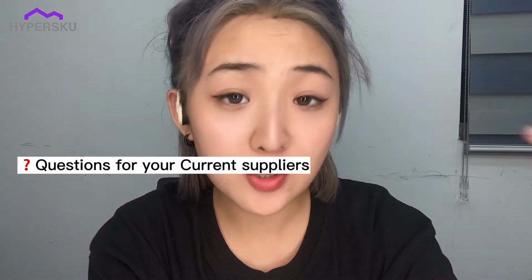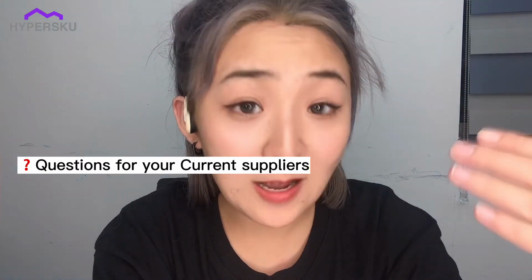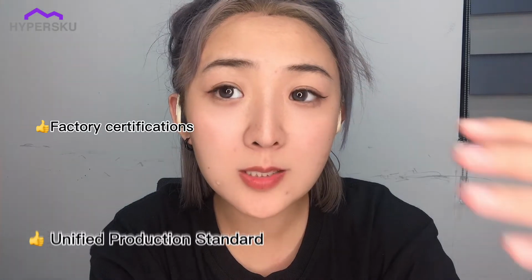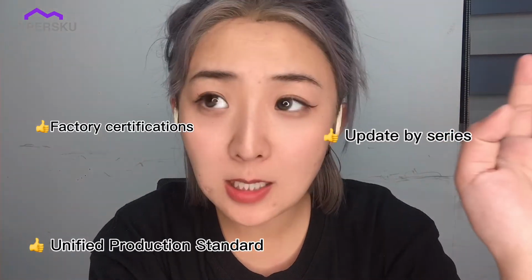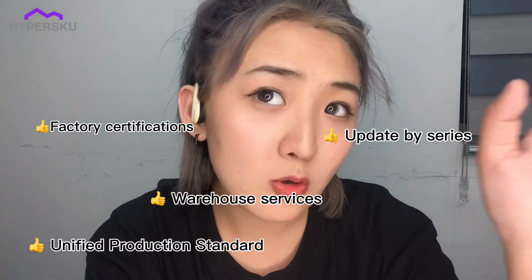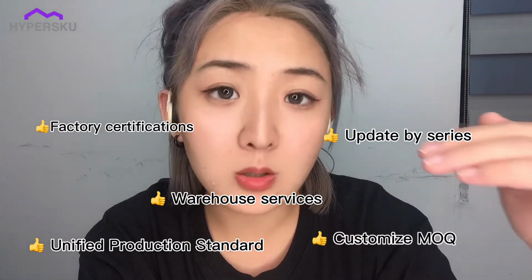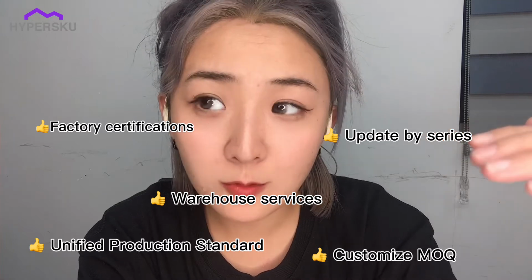And here are some questions that you can ask your current supplier. You can ask about their factory certification, and whether they have a unified production standard, whether they update products by series, and whether they offer the service of repackaging or making bundles. And you can also ask their MOQ requirements for customized washing tags or hanging tags. Now you have found a reliable supplier.